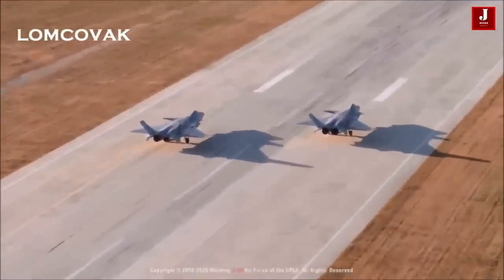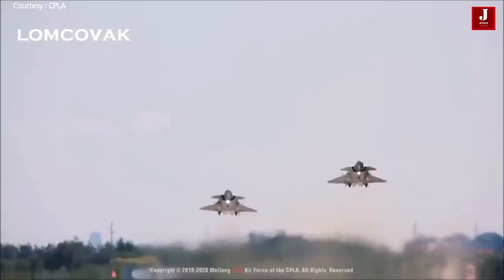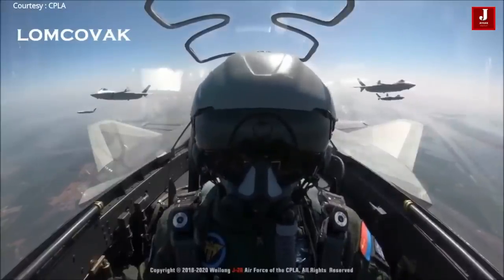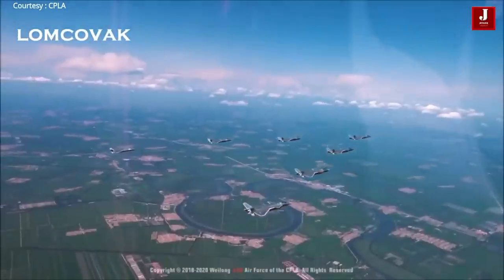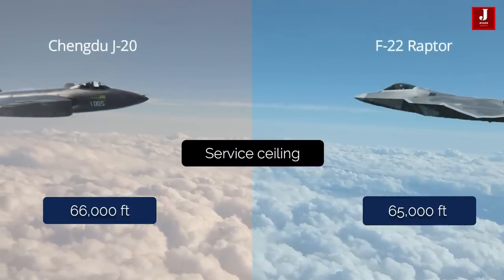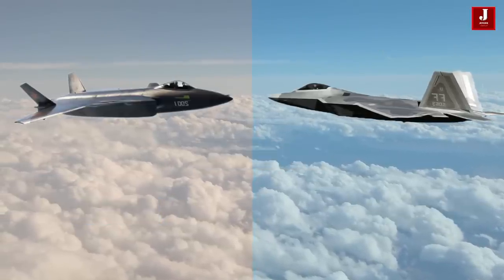China claims that J-20 is equal to the US F-22 Raptor and even superior in some aspects. It contained Russian technology and could not be exported without Russian consent. Since the year 2009, China has produced 150 J-20 aircraft. J-20 has a higher service ceiling than the F-22. It can fly up to 66,000 feet and the Raptor can fly up to 65,000 feet.